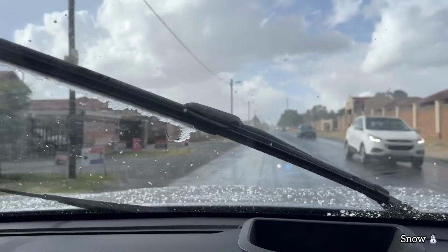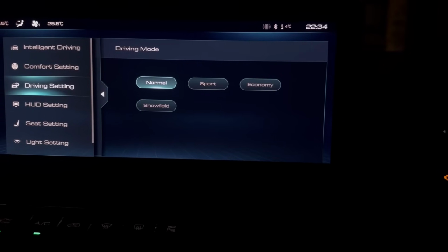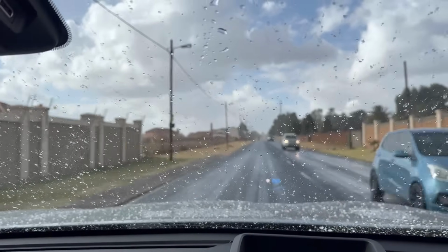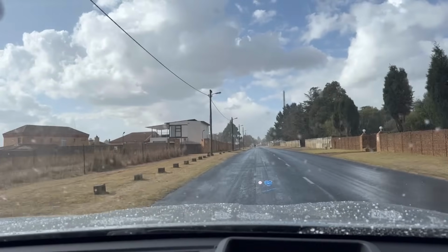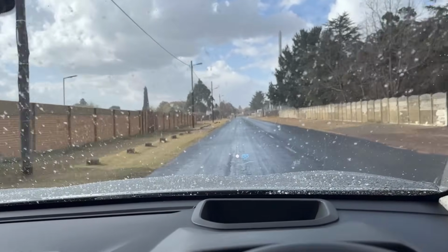Very important. Now, the Haval Jolion S has different driving modes. You get normal, you get sport, you get eco, and you even have snow mode, which for the longest time I thought would never come into use, but it was there. I didn't use it though when it was snowing because it didn't snow that long. In fact, I kept the car on normal most of the time. When I first got it, I was so excited.